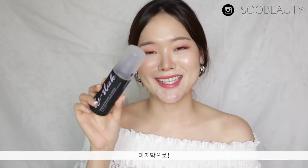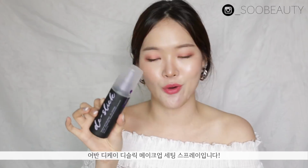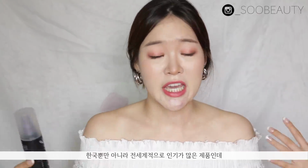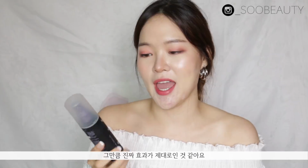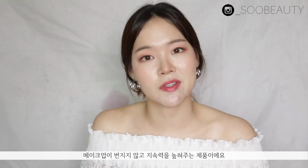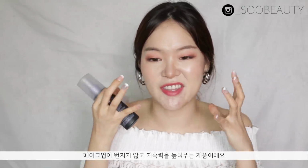Last but definitely not least is this Urban Decay De-Slick Makeup Setting Spray Oil Control. Now you guys are probably already familiar with this. This is such a popular product not only in Korea but all over the world. I've been using this way before they changed the packaging, and so I do believe in this product, guys. They're not kidding when they say it's a cult. Basically, this is a setting spray that I like to spray at the end of all my makeup, and it really helps with longevity. So just make sure that nothing budges and everything stays put.